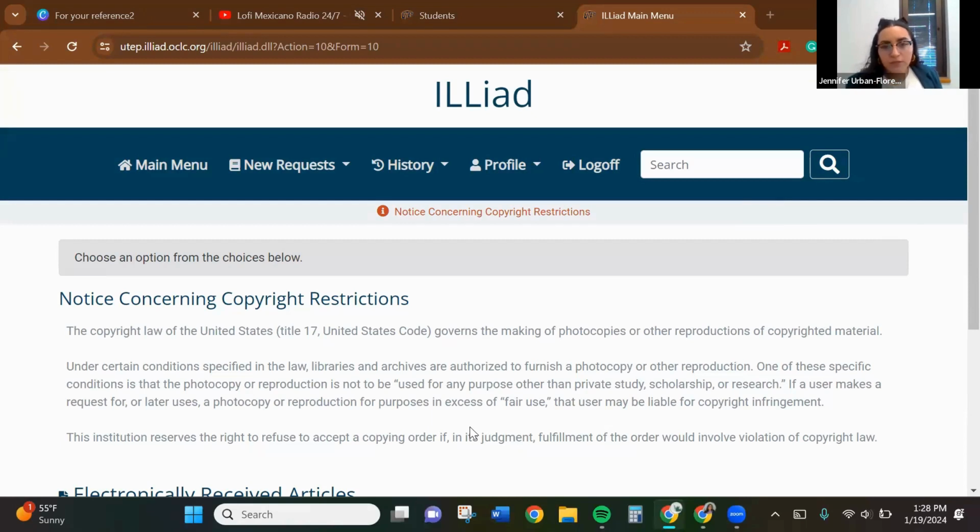If you want it to be sent to the library, you don't have to do that. You can just go ahead and click, enter your address. It won't send it automatically, but it will be sent here. Let me go ahead and show you what that looks like right now.